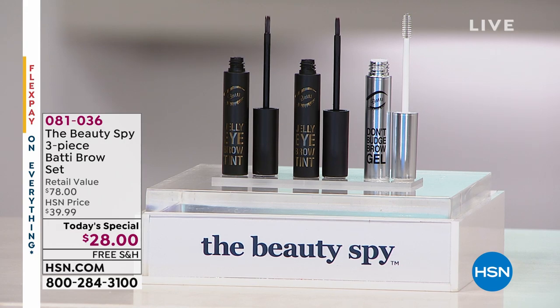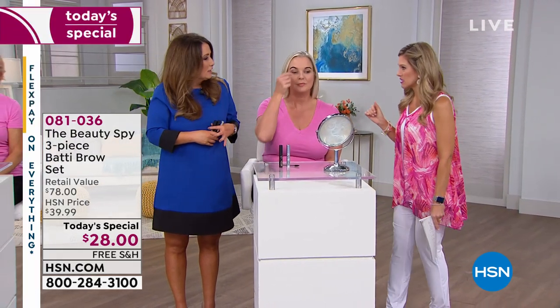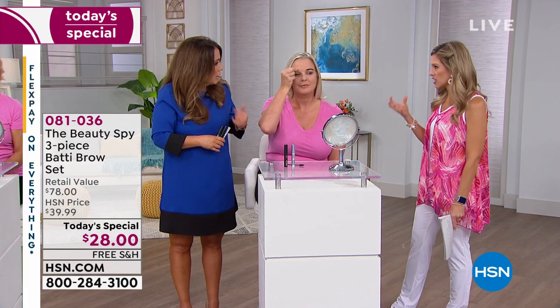Okay, I have to give a confession, and I don't even know if this is allowed, but when you guys had a single Batty Brow, I picked it up. Oh, cool. And I used it, and I slept overnight with it because I wanted the richest, darkest tint. Okay, good. Yeah. So you can do that. So 2 hour minimum or whenever if you want to use this overnight.